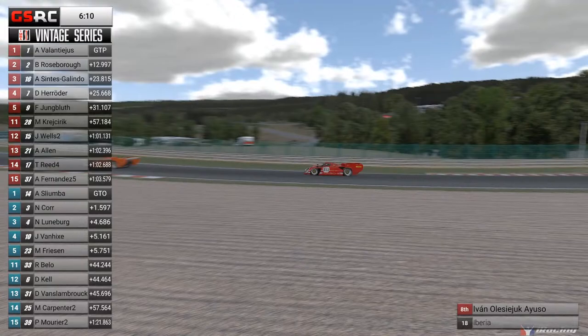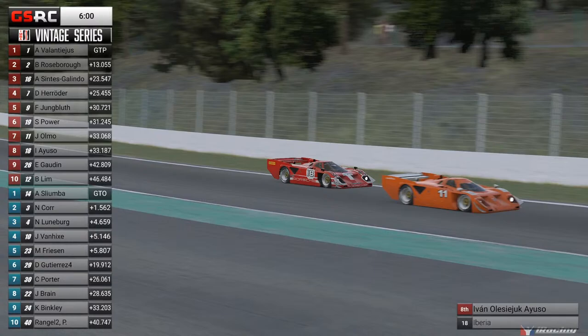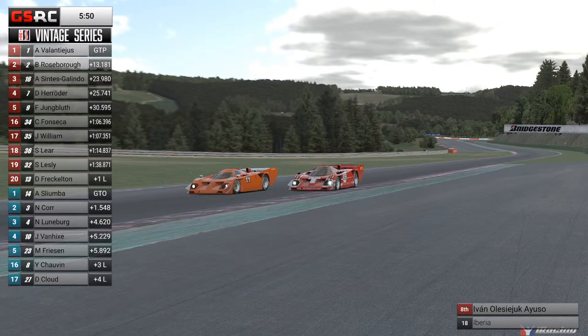And can Ivan make a move this time? Javier does not want to be losing more time to Power and Youngbluff up ahead. Nothing's happening there. Ivan has to lift a little bit there. That's a little bit of a telltale sign. If you're too early with the speed there, you're going to make the lift. He's going to try and do this around the outside of the bus stop. I don't think he's got this. I think he's going to yield.